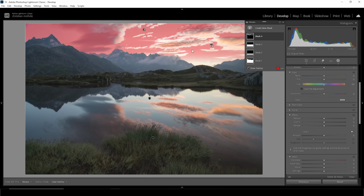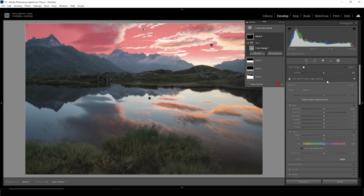Alright, now you can see it does look kind of funny around those clouds, because Lightroom has a hard time selecting the blue tones around these edges. I'm going to further modify the color range mask by making use of that refine slider.